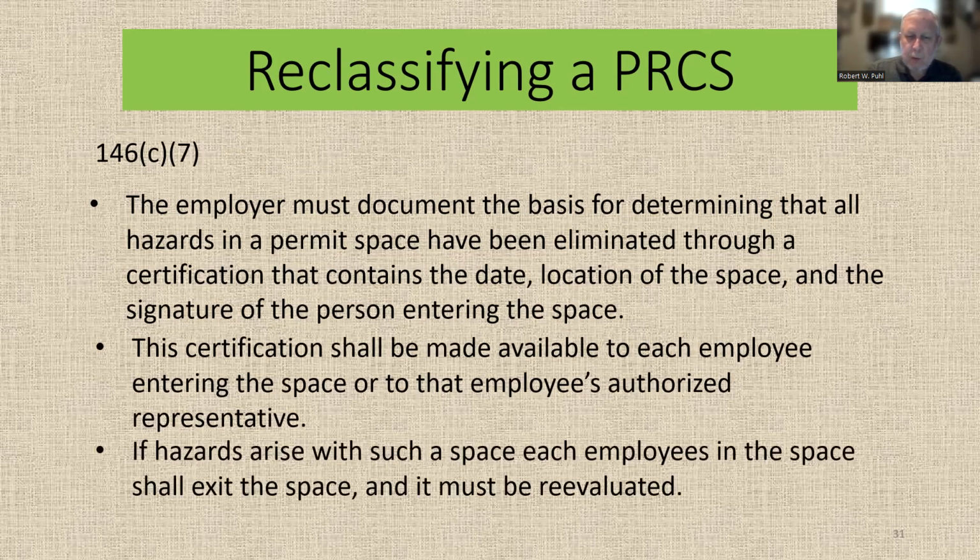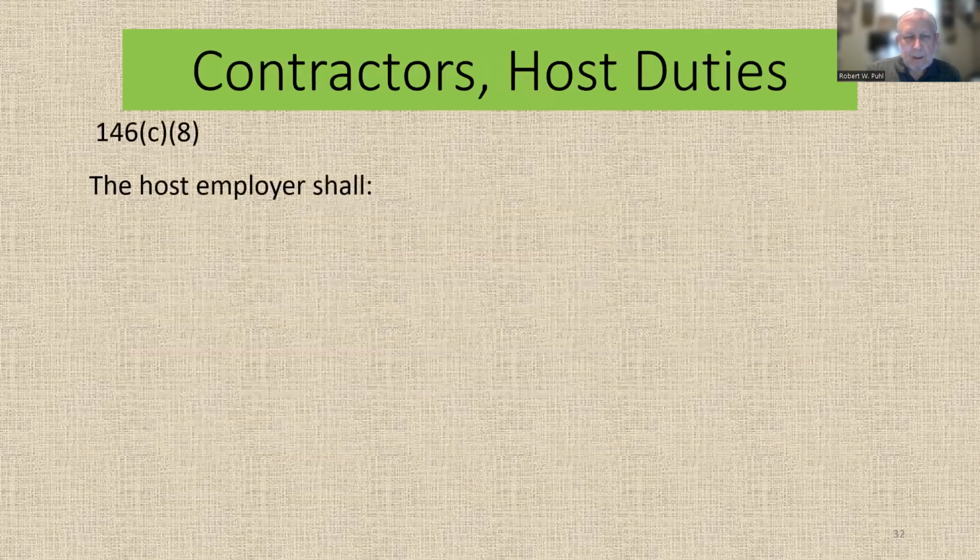If hazards arise with such a space, each employee in the space shall exit the space and it must be reevaluated. So if you get hazards after you've all done this, you've got to reevaluate.